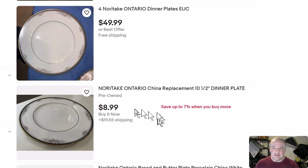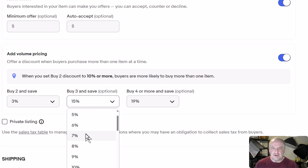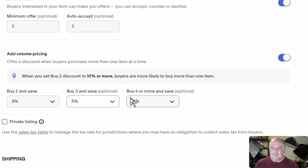1. Look at this. This person has more than 1, and you can save up to 7% whenever you buy more. Save up to 7%. So what this seller has probably done is something like, if you buy 2, I'll give you 3% off. If you buy 3, I'll give you 5% off, and what was it, 7%? Yes, 7%. If you buy all that I have, I'll give you 7% off, okay?